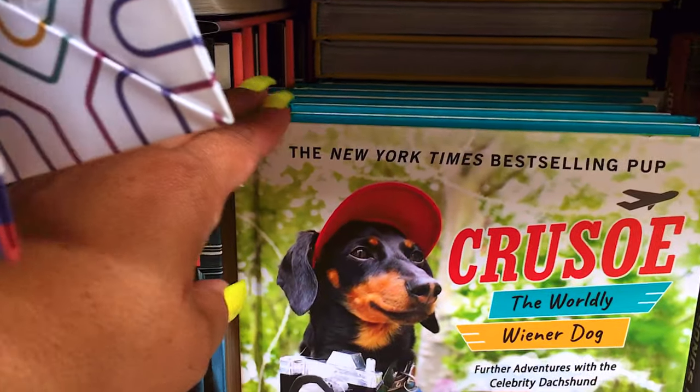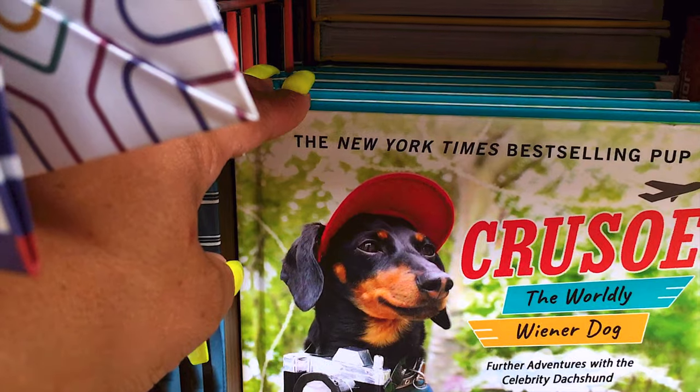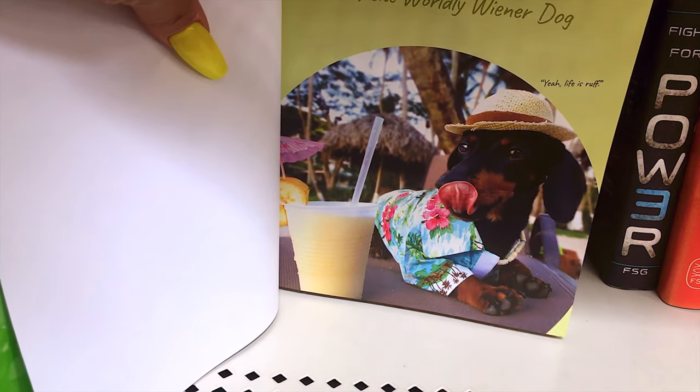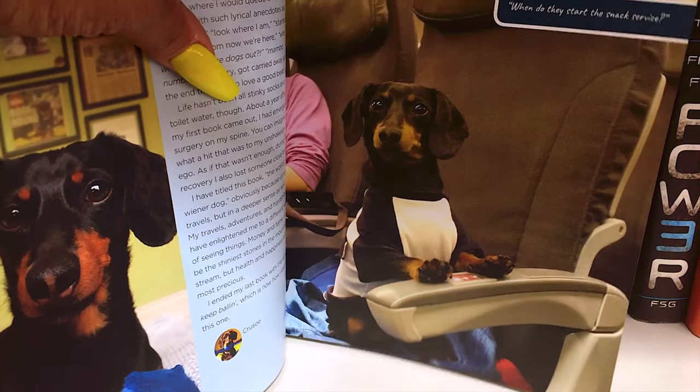And if you're sitting on the back porch and you need a really good book to read, then Dollar Tree's got plenty of those. I thought this one was so cute, reminded me of my Coco.